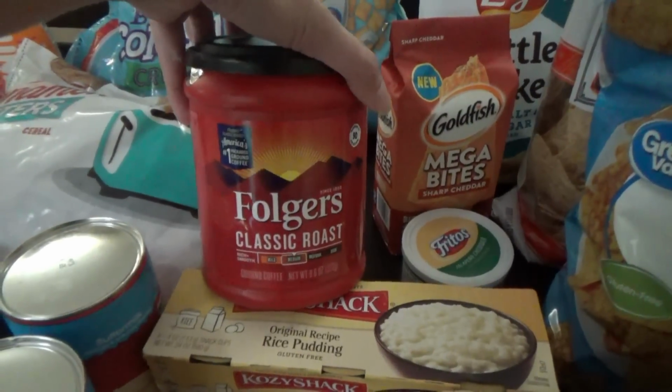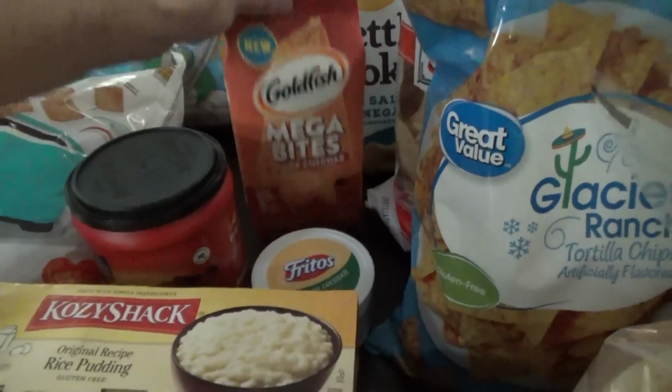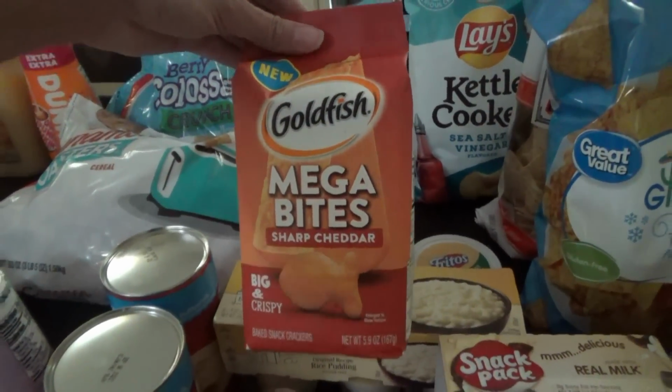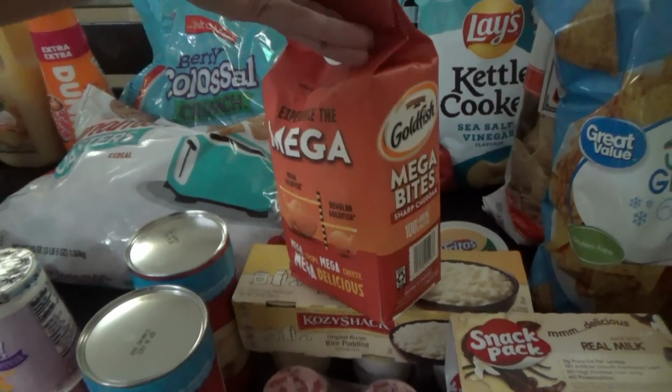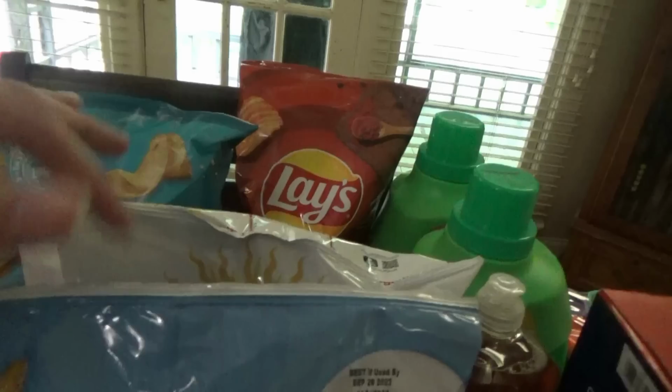They finally had Folgers back on pickup, so I got some Folgers coffee, some cheese dip, these Goldfish Mega Bites. The kids wanted to try these. I'm not sure how mega. Oh, okay. It's showing you here the size difference. Anyway, we got those. All right, chips.